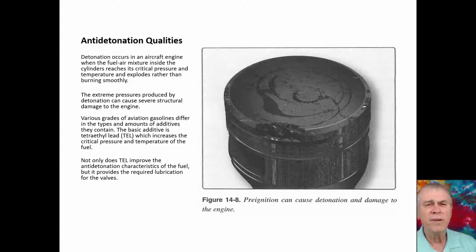Various grades of aviation gasolines differ in the amount of additives they contain. The basic additive is TEL, tetraethyl lead, which increases the critical pressure and temperature of the fuel. And you can presume that 100 LL is low lead. So basically, TEL improves the anti-detonation characteristics of the fuel, and it also provides additional lubrication for the valves.